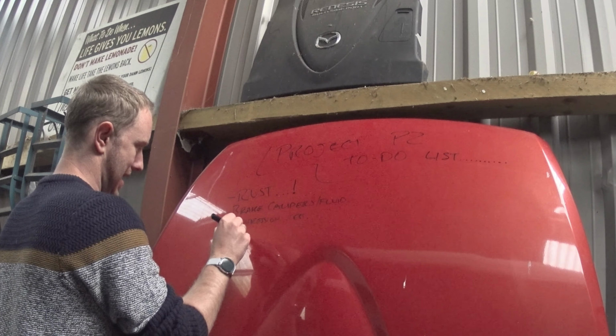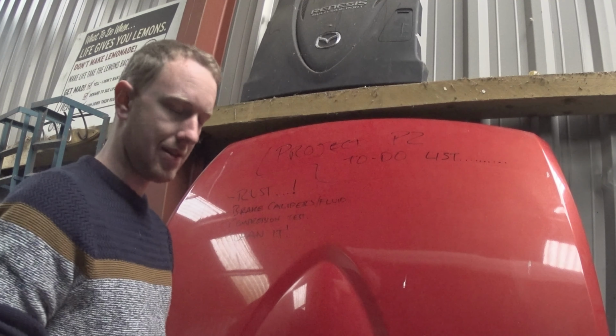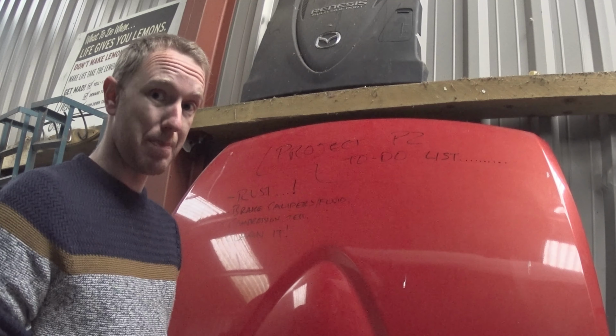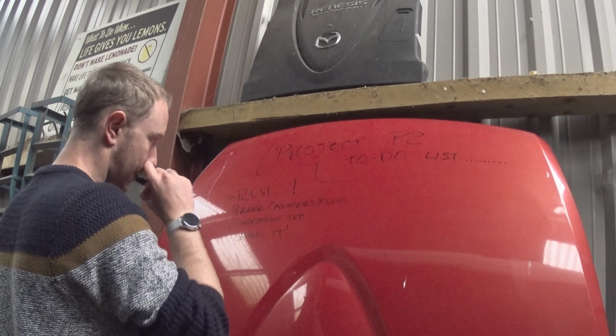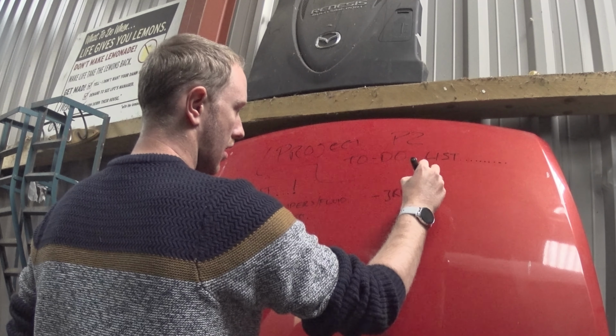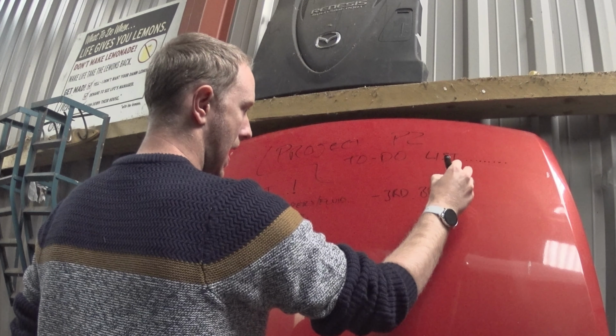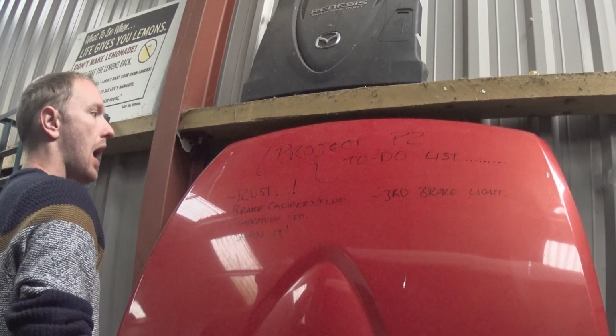Obviously clean it. It is not in a very nice state at the moment. It's not too bad, admittedly, but could do with a bit of a spruce up. Brake fluid we've got there. I think third brake light could do with being done.